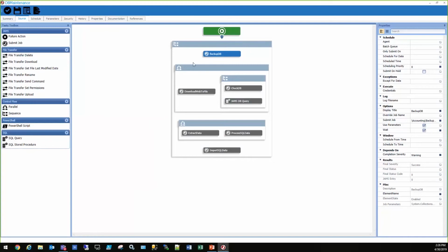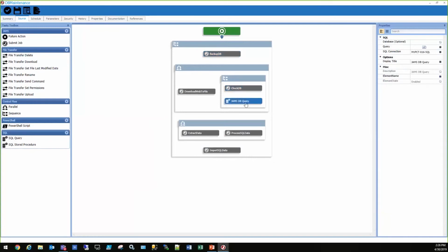So not only can I run them one after the other, but I can run them and ensure that when this backup database completes, I can go ahead and start download web to file and check database immediately. Once CheckDB completes successfully, I can also go and then execute a database query on the JAMS database. That query can be defined directly in here, so I can just paste my SQL query right inside of the task. I don't necessarily have to create a job to perform that. It's all done directly within the sequence.